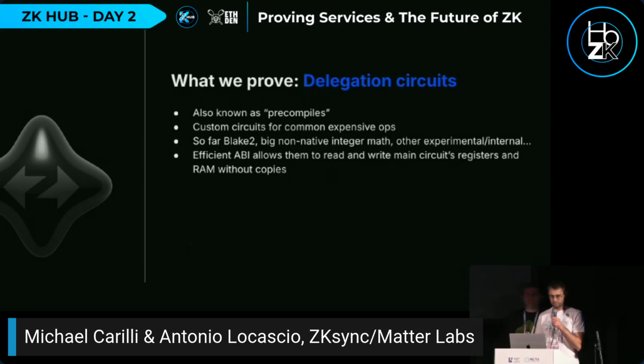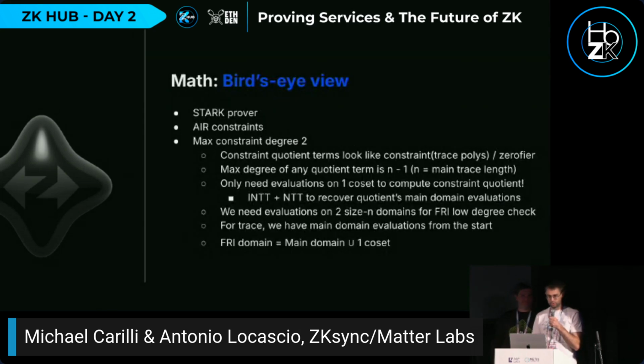And finally, we have some custom delegation circuits, also known as precompiles, for common expensive ops. We've got Blake2, big integer math, and some other experimental ones that we're working on. And we have an efficient delegation ABI that allows them to read and write the main circuit's registers in RAM without any expensive copies.